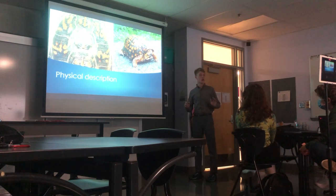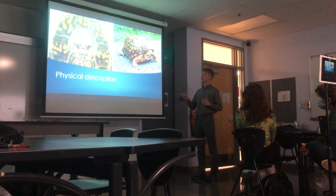When a turtle is in form, it means all their limbs are tucked in. As you can see here, the turtle doesn't have any limbs showing, but here the turtle is walking around. So this is not in form and is active, and this is in form.